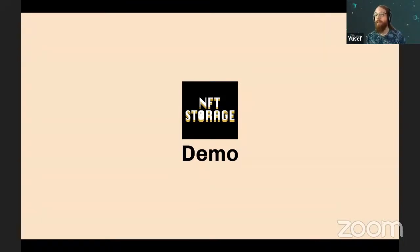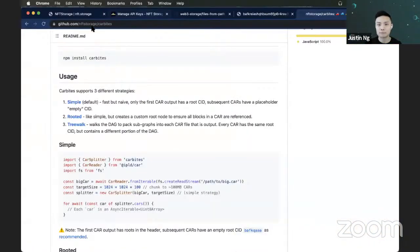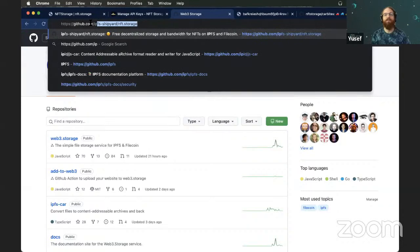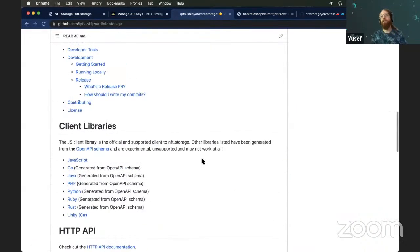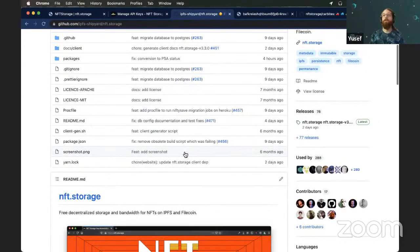Oh, let's see. Okay. Somebody's asking for the links to the repository. Everything is on GitHub. The IPFS shipyard /NFT.storage is the main NFT.storage repository. All the code for NFT storage is open source, so you can see how all the backend stuff works as well, if you're interested in that.